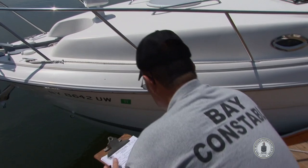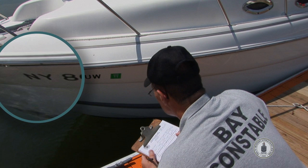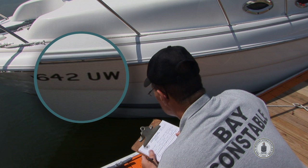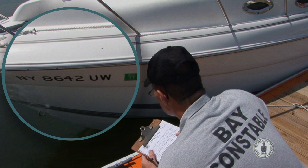When they're registered, you get a hull number involving the original 2 letters of NY, followed by a series of 4 numbers, followed by a series of 2 letters. Those numbers are essentially like an automobile license plate. They go on the forward half of the hull of the vessel. They're supposed to be put in a color that will contrast against the color of the hull. For example, if the hull is white, you should have a dark color, such as black lettering and numbers, so that the numbers can be seen from a distance.